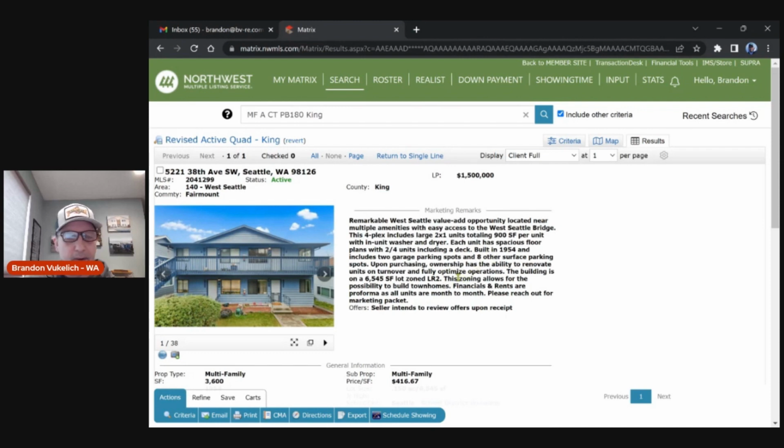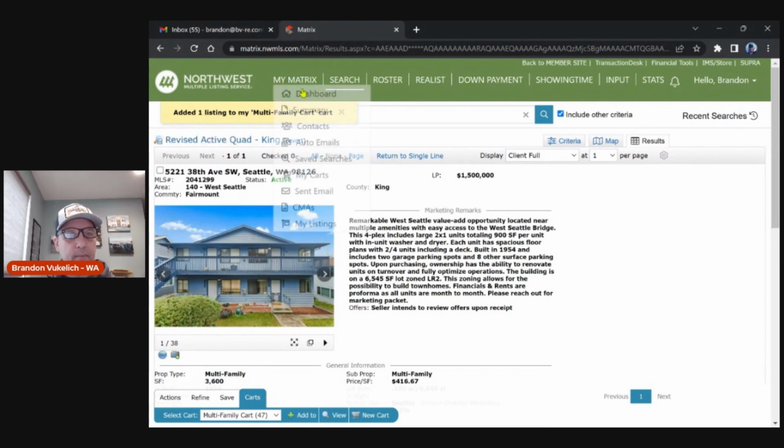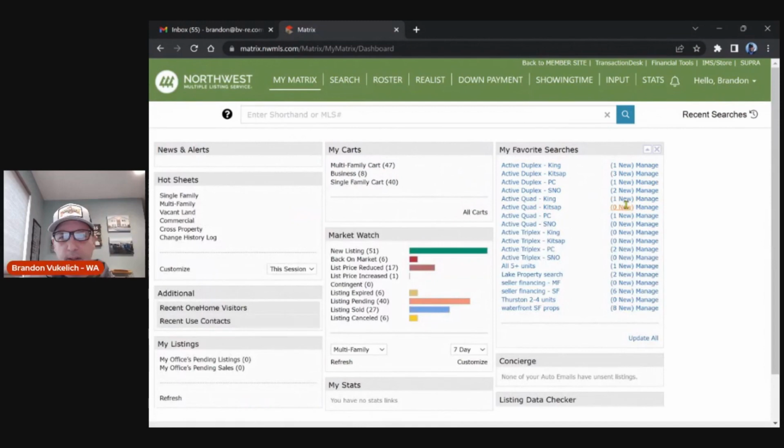Built in 54, so it's a lot older than I thought, but that's a nice property. I want to say that because I have one client that I think would be interested in that, and we have to send them the numbers. Okay, go back to our dashboard.